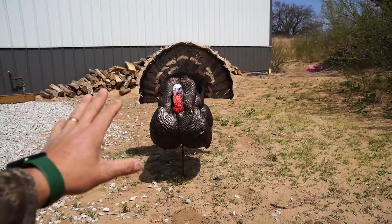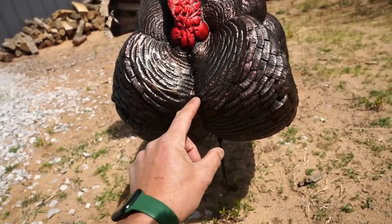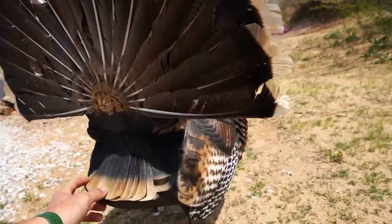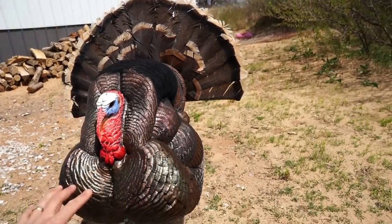It's been a hard season. Y'all have been here with me. I need to get a beard to put on here. It's got a little hole for it, but check out the flocking on top. Here's the back. Not bad, right? It moves in the wind real nice.